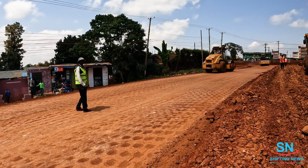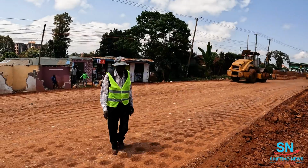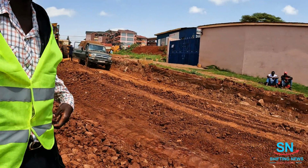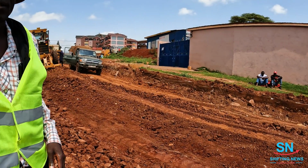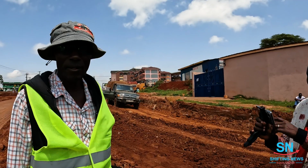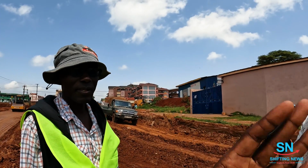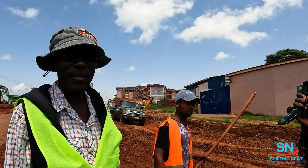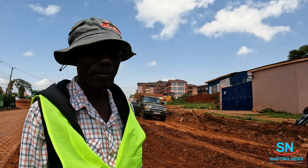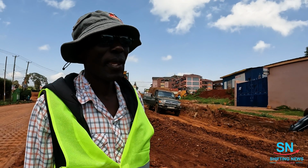Mr. Anton, can we talk here? Tulikuwa tunaomba tukuongelesha kidogo. So we have seen that is the A104 that comes from Nairobi heading to Kisumu, Nakuru, Mai Mahiu, Narok, and we have seen construction going on here. So maybe you can just introduce yourself and tell us more about what is happening here.